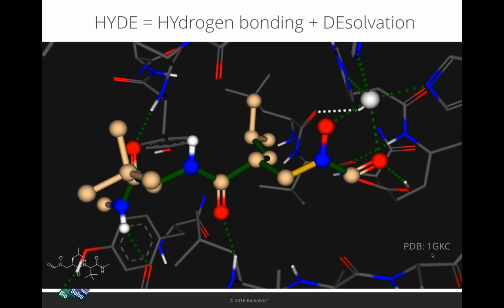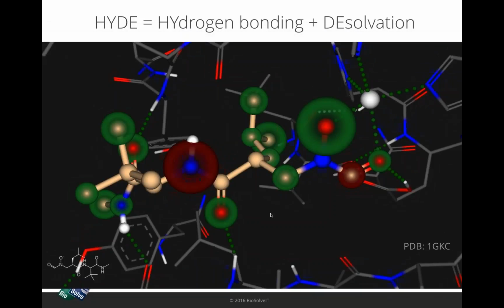I have an example here, 1-GKC. You can again see the quality of the torsions here for this compound. And if we look at the contributions for each atom, you see how visually communicative this tool is, because you can immediately see without looking at any numbers that this atom here is giving you a bad penalty for your affinity. This is giving you a smaller penalty, and this is really contributing the most out of this entire molecule because it is forming a salt bridge here to the metal.